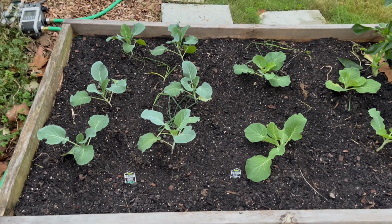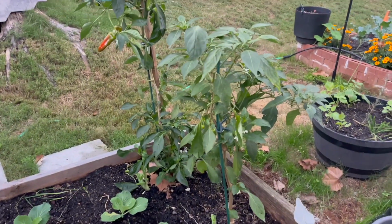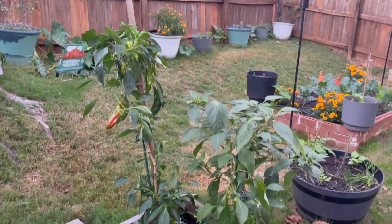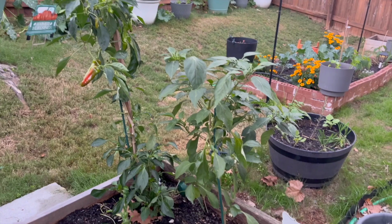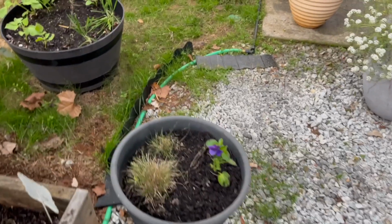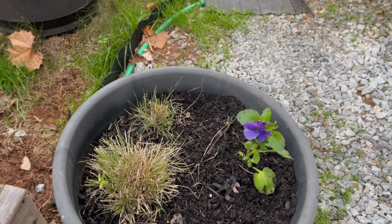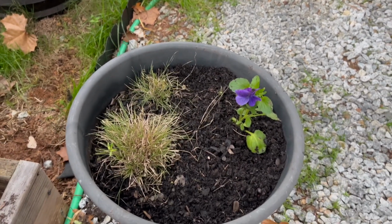All right, so here are the collards and the cabbage, and then the 2 pepper plants that I am going to overwinter. This is some gamma grass that I cut down because it's going dormant, and then I put a pansy in there.